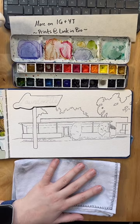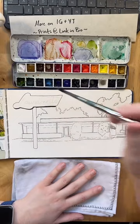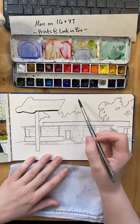I think this blue is actually one of them. But we'll do our sky. Actually, I should have pre-wet this a little bit, but too late.